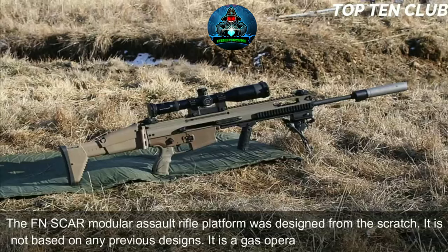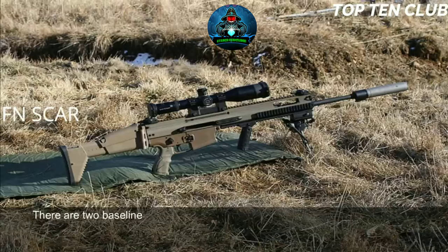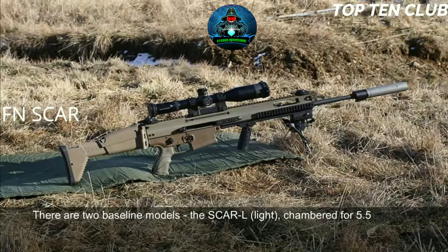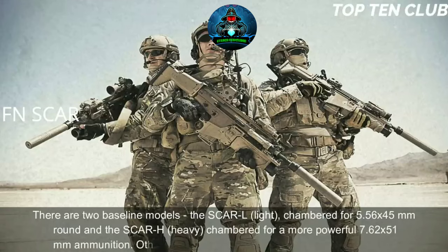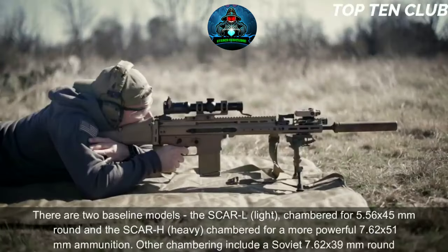It is a gas-operated, selective fire weapon. There are two baseline models, the SCAR-L, light, chambered for 5.56x45mm round, and the SCAR-H, heavy, chambered for a more powerful 7.62x51mm ammunition. Other chamberings include a Soviet 7.62x39mm round.